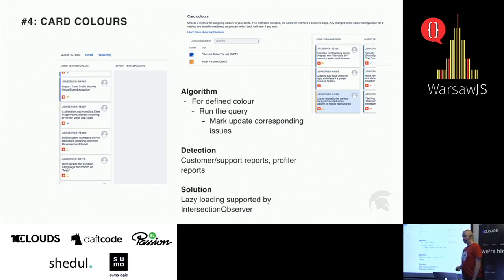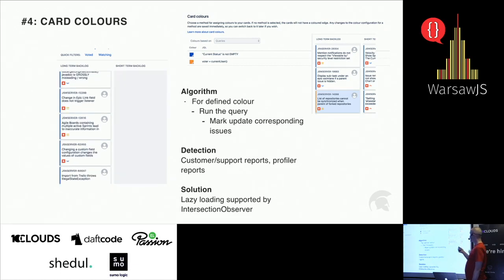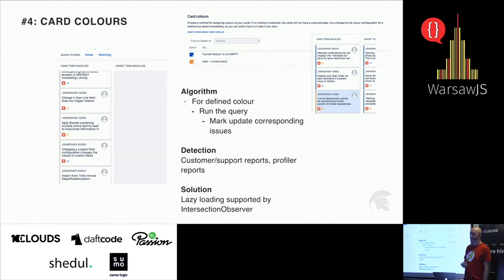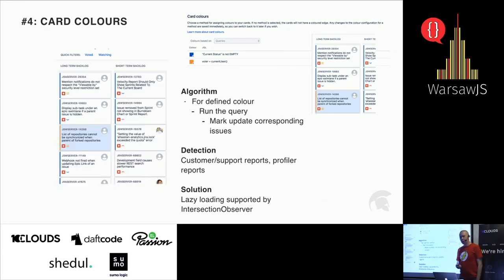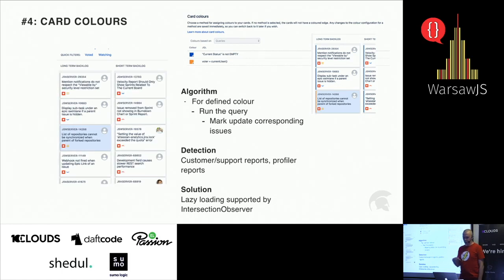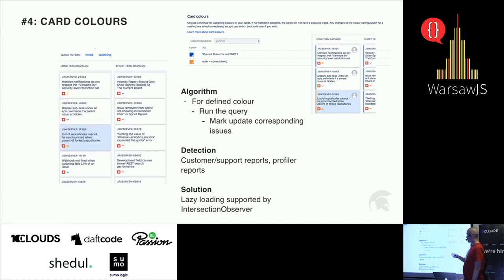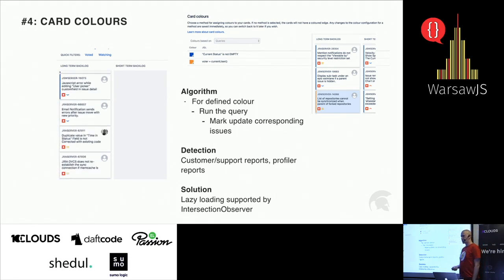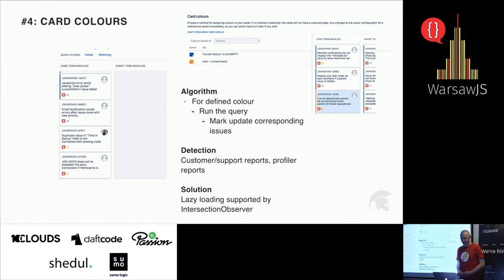JQL-based colors is actually a cool feature because it allows you to display this border on the left using filters. So you can say that all issues which are assigned to you can be red, and everything that is old can be black. Unfortunately, the underlying computation is quite heavyweight because it depends on the user, so it also cannot be cached. And this is obviously a simple query, like current status is not empty, voter is current user, but customers are very creative here, and they create very crazy queries, and a lot of them. So it's a performance challenge.